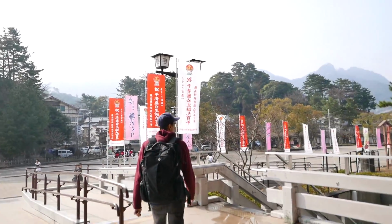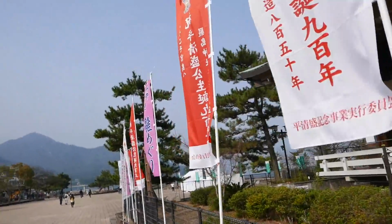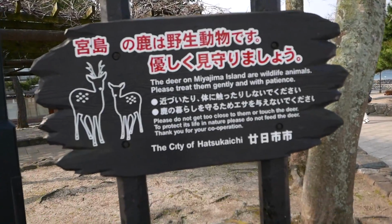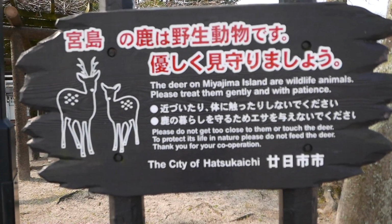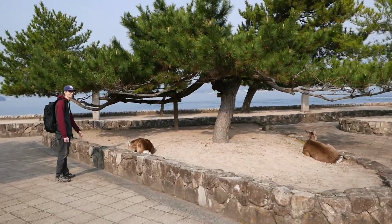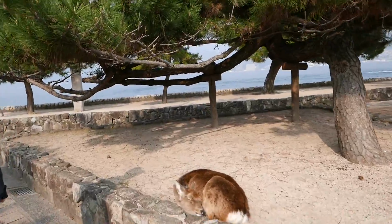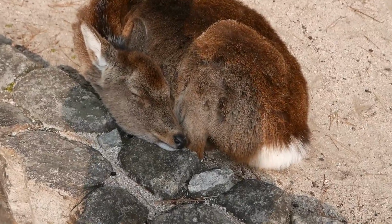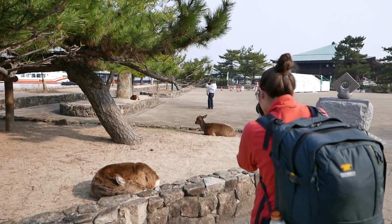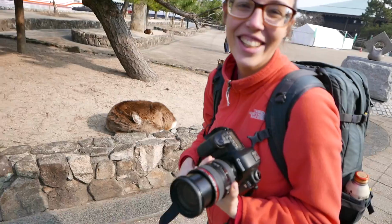Welcome to Miyajima! We made it off the ferry and now we're gonna do some exploring. Alright, we might see some deer on Miyajima Island. There's deer right here and this one's sleeping. It's so cute. We have a wild Kelly in her natural habitat. It's so cute. Oh my gosh.